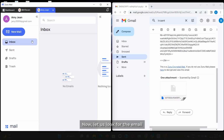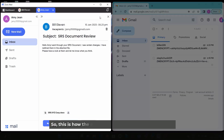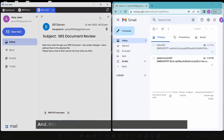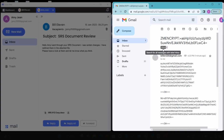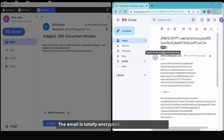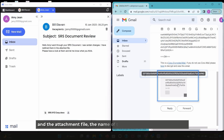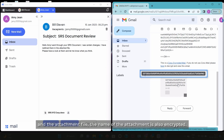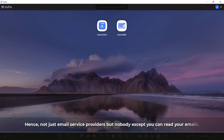Now let us look for the email at the recipient side, which is in Amy's Zunu Mail and in Gmail account. So this is how the email appears in Amy's Zunu Mail inbox, and this is how the email appears in her Gmail inbox on the right side. The email is totally encrypted. The subject, the body, and the attachment file, the name of the attachment is also encrypted. Hence, not just email service providers, but nobody except you can read your emails.